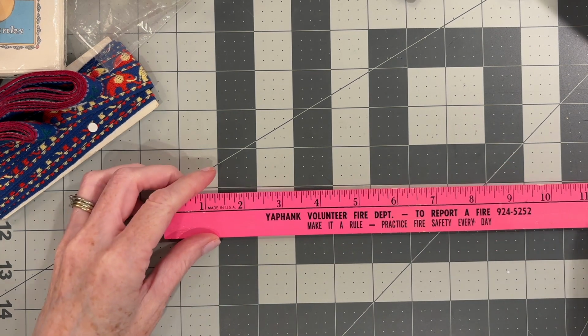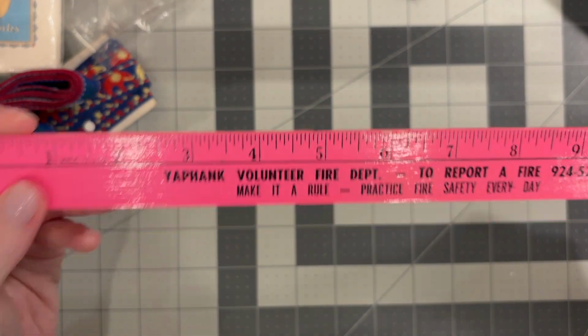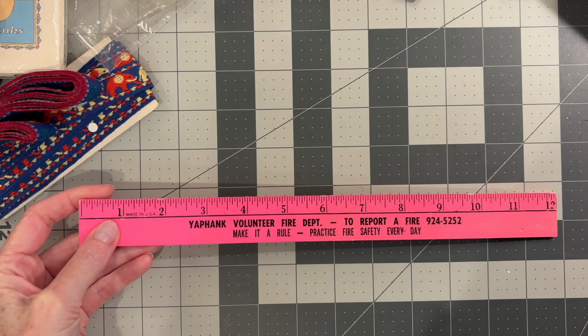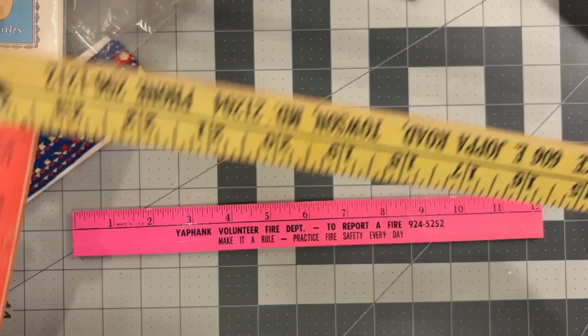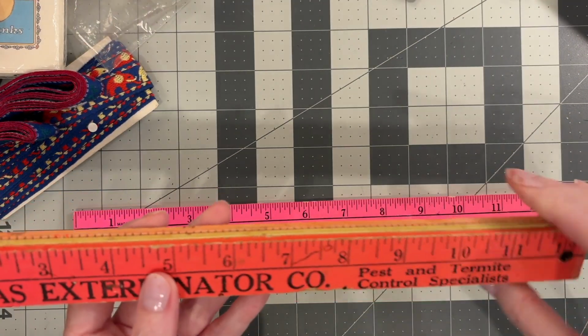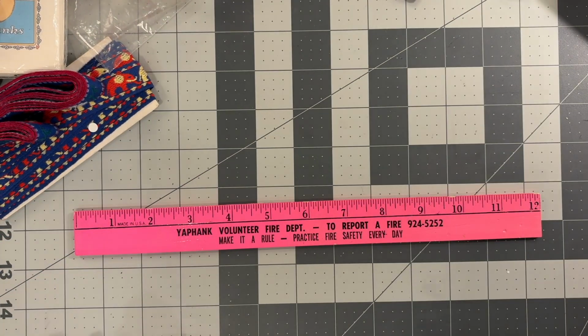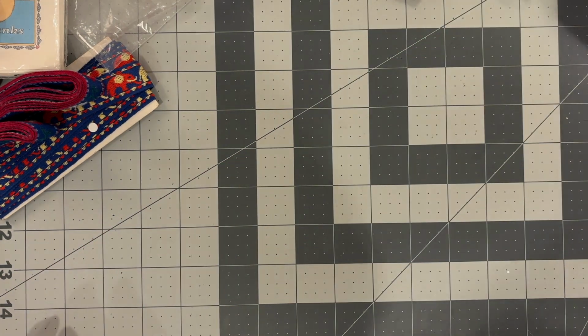I got this one. I've been looking for a fluorescent one for a while because the only one I have right now is this one, and it's the trifold. And I mean, it is fluorescent and it's awesome, but I don't always want the trifold one when I want to measure something. I love the fluorescent ones because I lose my ruler on my desk all the time, and that's why I buy the bright ones so I can see it under stuff.